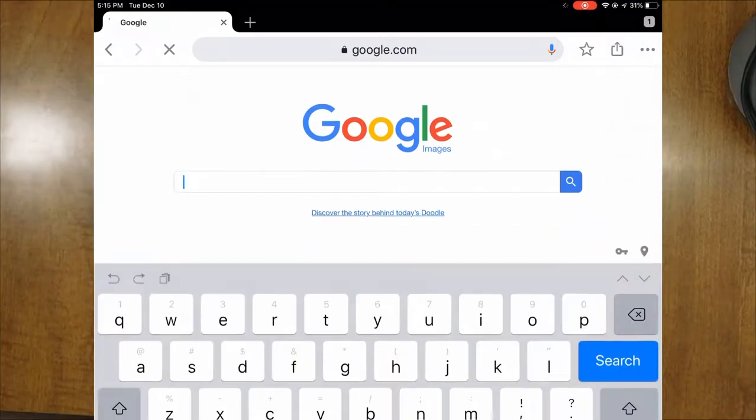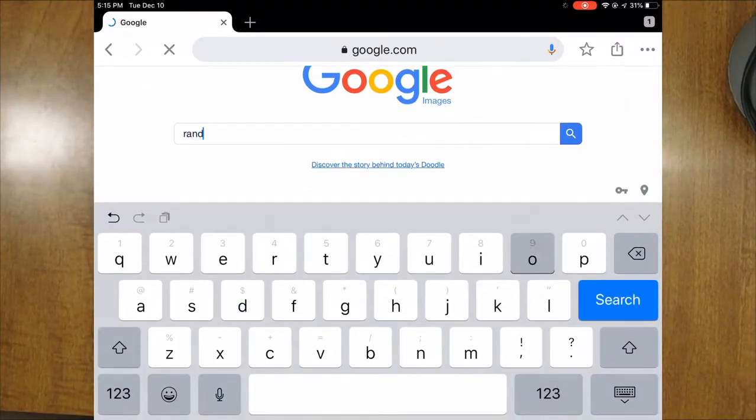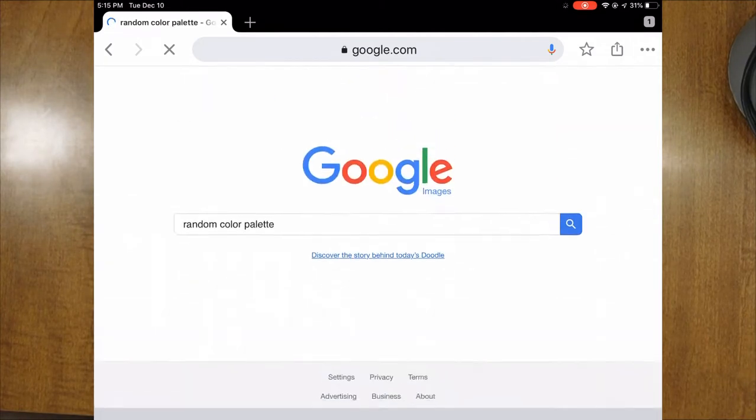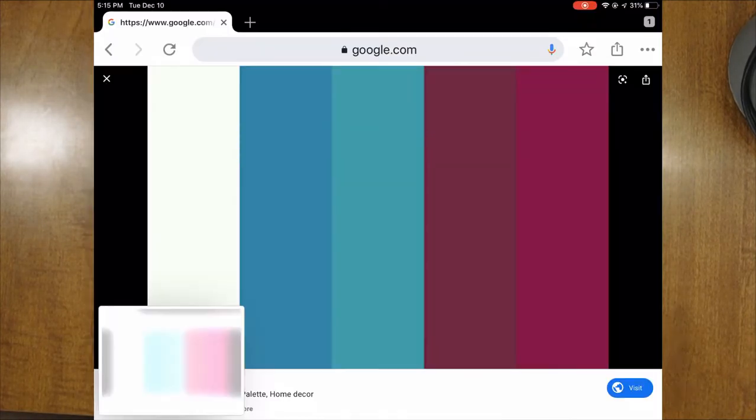I went to Google Image Search and just typed in color palette or some variation of that, and I allowed myself the choice of the first three options because I was afraid I would get the same option over and over, and this is the color palette that was chosen.